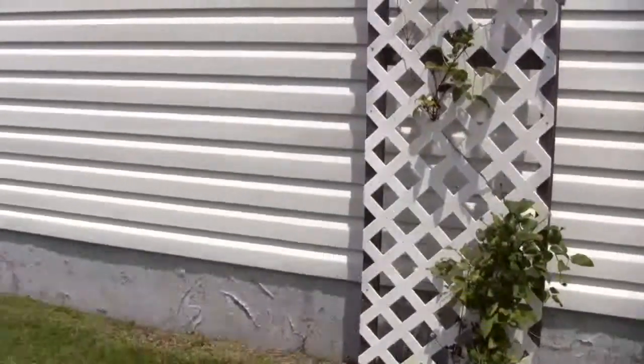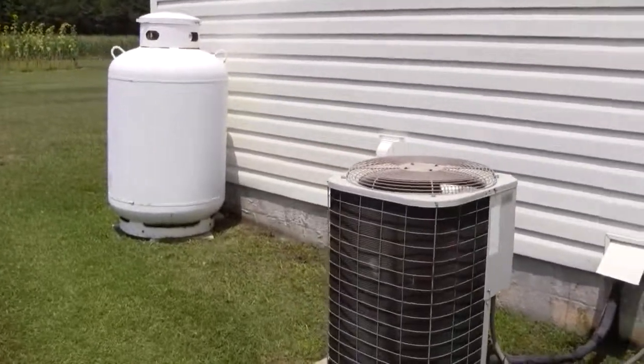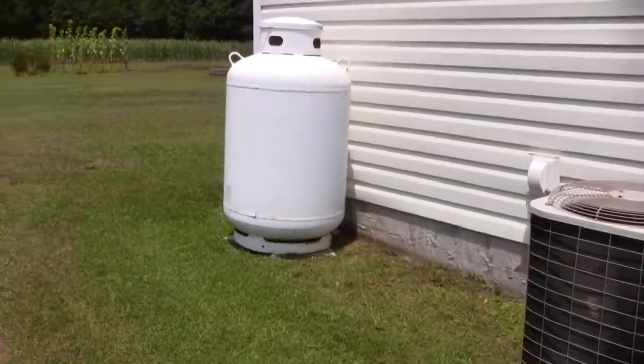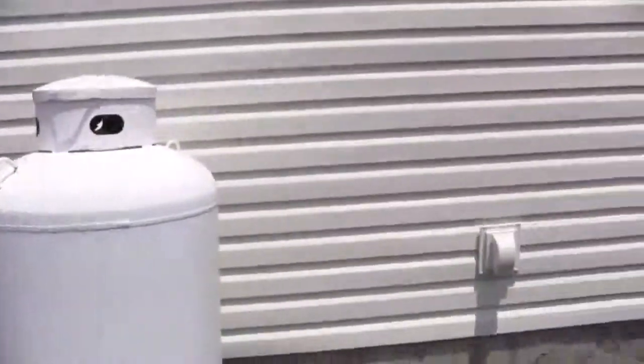I don't know. Anyway, alright, let's go past the noisy air conditioner. I really want to get something to cover up the air conditioner and the giant gas tank we have. That would be awesome, because it looks just ugly. I hate it.